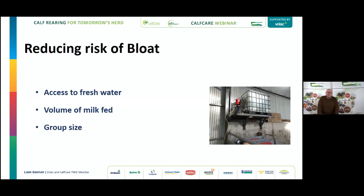Generally, we're talking about 12.5% as the standard solids level for milk and milk replacer feeding, 3 liters morning and evening. But if we look at accelerated programs, we're going up to 150 grams or 15% solids. And if we're looking at once-a-day feeding systems, which would be a fortified milk replacer system, we're going up to 20% solids. So again, the more you move up the solid levels, the slower the milk is going to go through the abomasum, and the greater the risk you have of bloat.